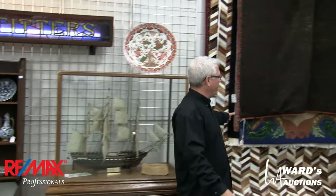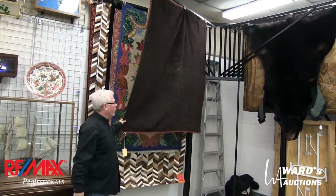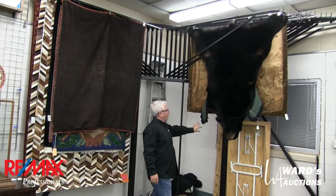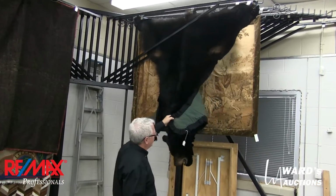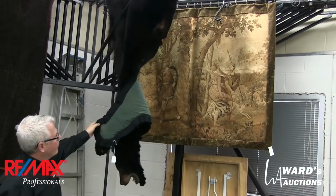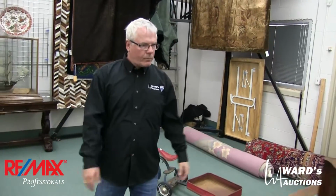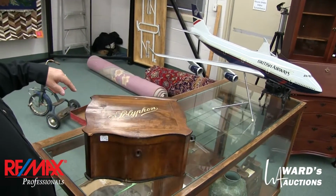Here's some interesting pieces. Really, this is a buffalo wrap, keep you warm, weatherproof and all the rest of it. There's a bear. This is a black bear rug. There's a tapestry in behind it, an earlier tapestry that's obviously been remounted at some point. There's another bear in the sale. We're going to get to that in a little while. Over here, take a look at this gorgeous music box. What does it say on there?